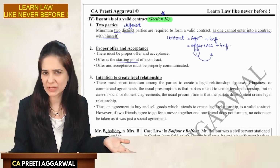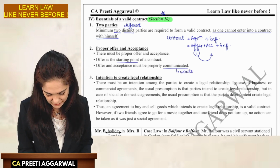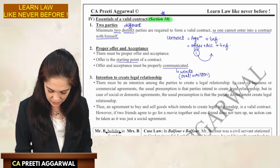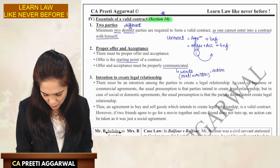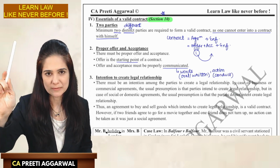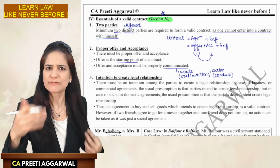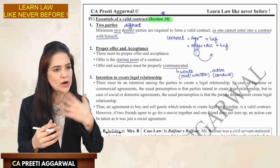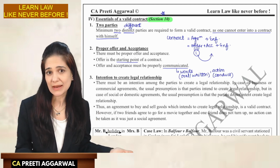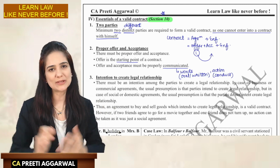There are various ways of communication. So how will you communicate? You may communicate by words, oral or written. You may give your offer through action or conduct. So bidding at an auction is implied offer. Striking of hammer is implied acceptance. Implied means it is understood from our action. So you may use words to communicate, either oral or in writing, letters, telegram, email nowadays. Action or conduct of the parties can also be a good medium of communicating your offer.